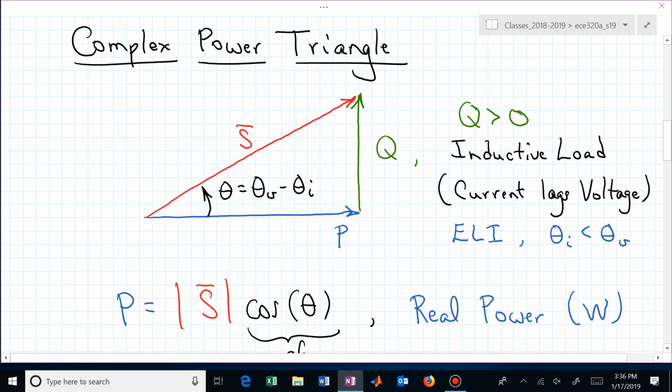P is the power you're using. Q is sort of due to these reactive elements in your system, which are there because if you have a bunch of machines, you have a lot of inductive coils in these machines to make them work the way you want. But that's storing and releasing a lot of energy. That makes S much longer than P.